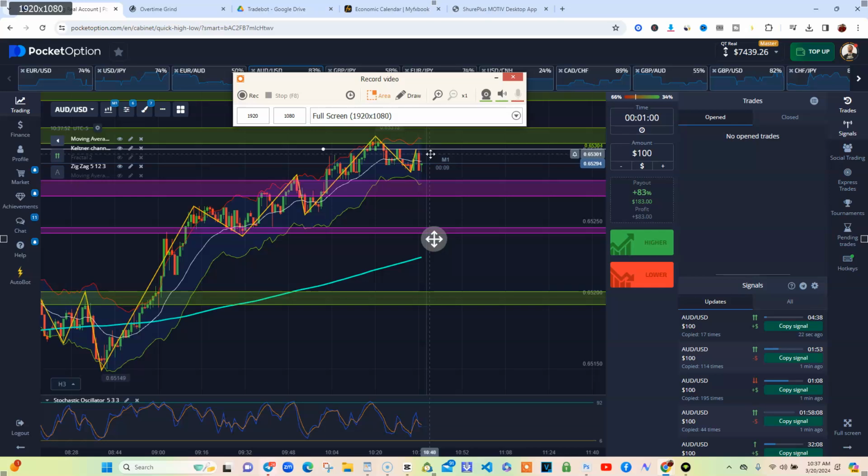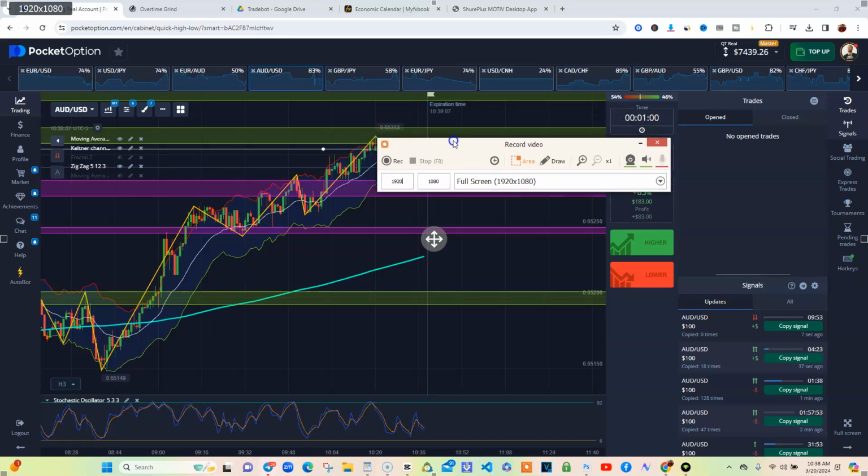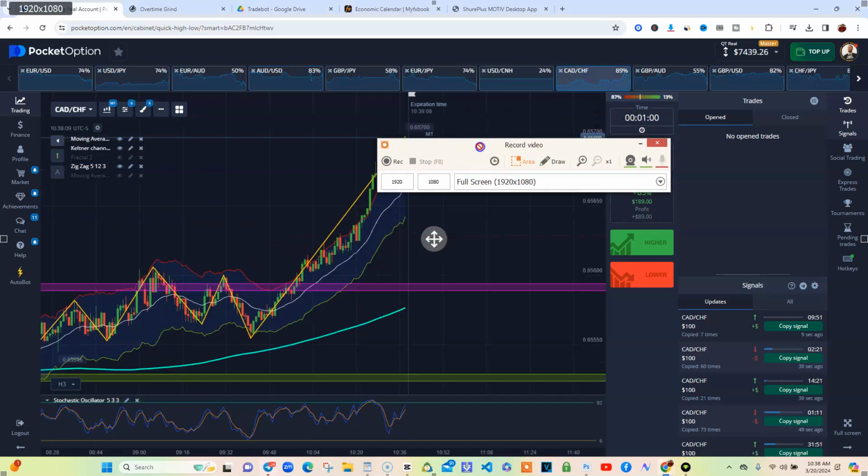So again, recap. Start from the H1, go to the M15, then go to the M1, place your entries on the M1. Lately, I've been doing a lot of 1 to 2 minute trades, so, been smacking the market over the head. But now I'm going to go to a different pair just to show you that it all works the same. Uh-oh, what we looking like right here?